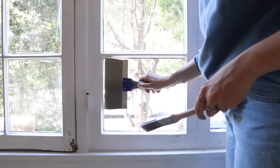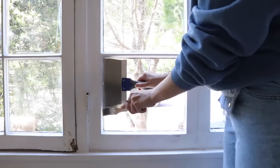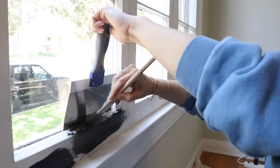I'm gonna be using a straight edge trick where we're gonna be putting the straight edge against the window along the piece that we're actually gonna paint, and then just painting it and moving it to the next spot and continue painting. We just have to make sure that we're cleaning this. Painting this window was pretty time consuming.